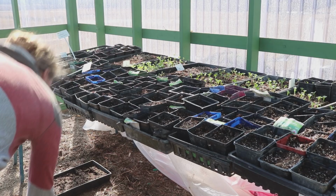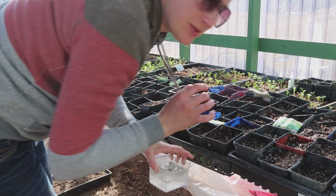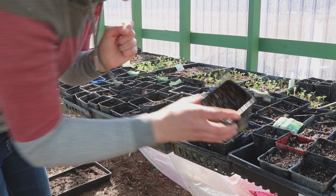One thing I have noticed about these soil blocks is they do dry out super, super fast. So I actually have been, oh, I'm sorry, got distracted here, but I'm really excited because the heat worked, and there's a little tiny cucumber plant coming up there. Yay! They really do love heat. If it's cold at all, they will not germinate.